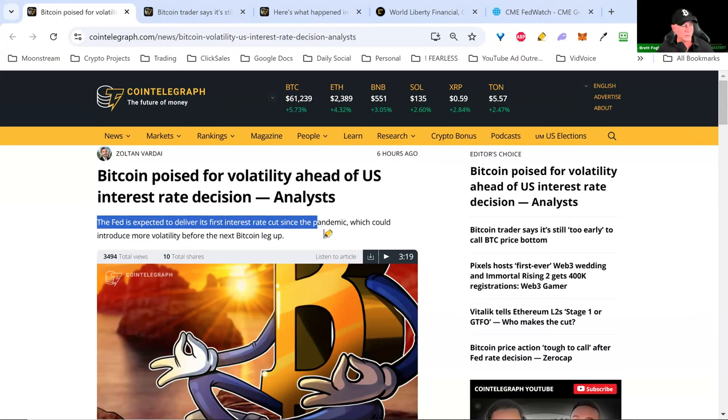And so this is saying, as I was just saying, the first interest rate cut since the pandemic, a lot of bullish things could come out of this. Again, I'm hesitating because in the past, after rate cuts begin, prices pull back down before they go higher. But is this time different?